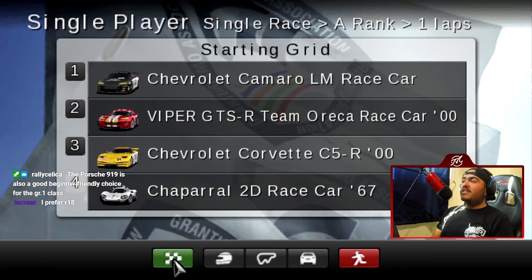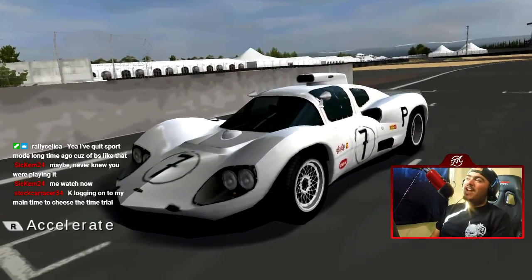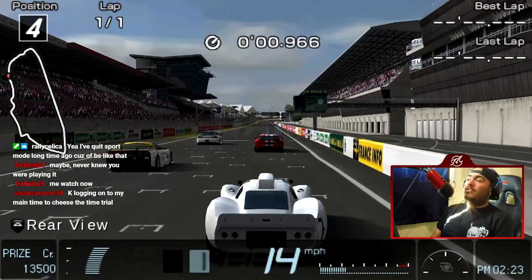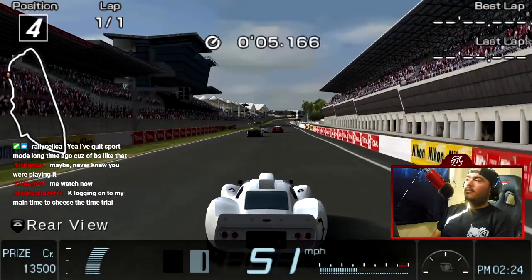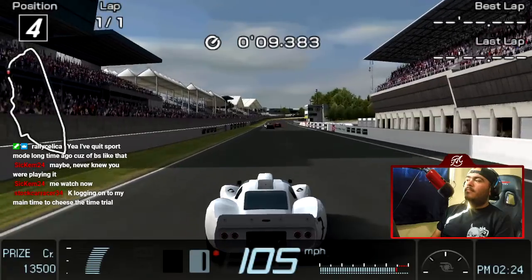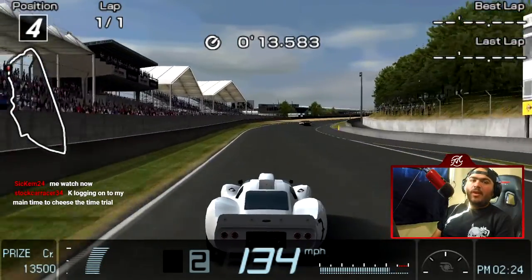Oh wow, this is the field? Okay, that's actually a cool field. I like that. We'll find out what happens when we come back. Alright, first race with the Chaparral 2D. I'm gonna be honest with you guys, I've never used this car ever. It's gonna have a horrible launch. Oh, it's a 3-speed. I thought it was a 2-speed only. Never mind.